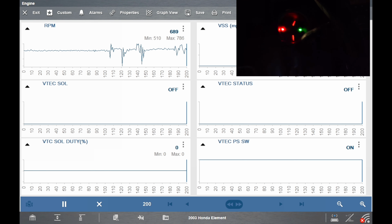Okay guys, so as you can see, scan tool, I got the data PIDs back up. I ran the BG through it, and we're going to take it for a test drive. Now the check engine light is still on. It's showing an oxygen sensor heater circuit, so we can diagnose that another time, but we're going to take this for a drive.